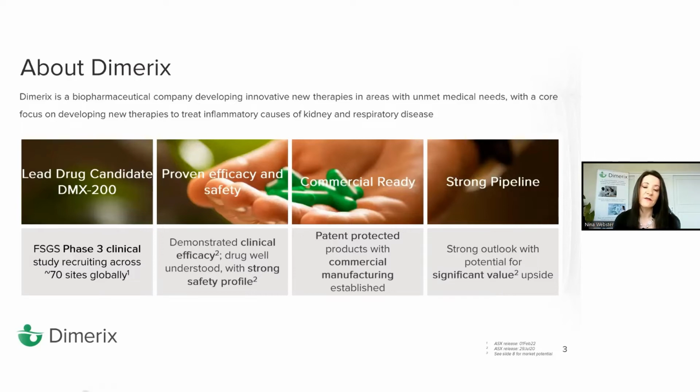And this is on the back of some very promising data we saw in our phase 2 data. We've seen some very consistent and encouraging efficacy data, but also just as important, if not more important, is a very strong safety profile we've seen with that as well.